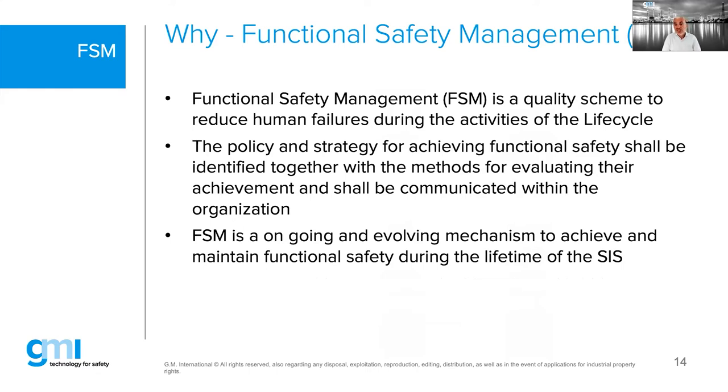The policy and strategy for achieving such functional safety shall be identified together with certain methods for evaluating and monitoring their achievement, and shall be communicated within that organization. That is also very important. Sometimes in those assessments, which I also have been part of with some end users, when we find some gaps or items which are not as per the standard requirements, that needs to be communicated throughout the entire department responsible for that type of activities.